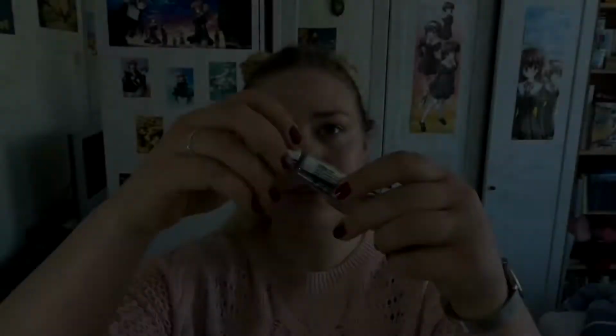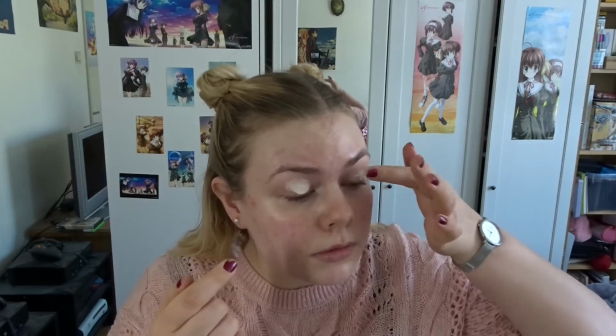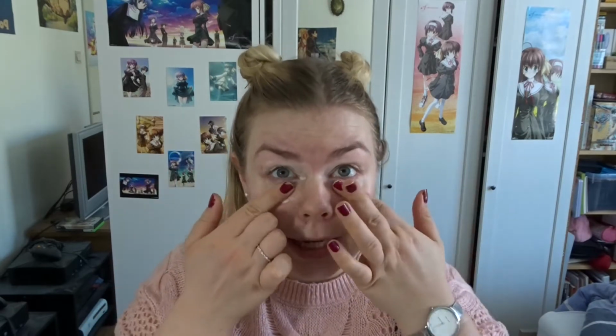I'm going to start by priming my eyes with the Anastasia Beverly Hills Eye Primer. You only need such a small amount of this. I always take way too much, but then I take the excess and put it underneath my eyes because I like to do both above and underneath my eyes at the same time. Then I take the excess on my nose because this is actually an oil control primer, and since your nose gets very oily and the foundation doesn't stick very well, I feel like this helps.